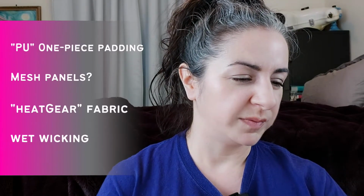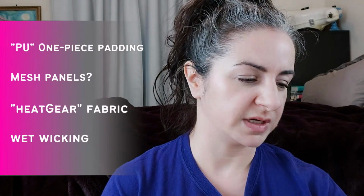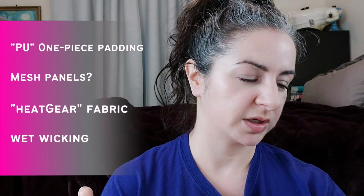It's saying it's one-piece padding for ultimate comfort and added coverage. Mesh panels for added breathability. Smooth sweat wicking band has easy hook and eye closure for easy on-off. Adjustable crisscross straps with word mark detail for custom fit. HeatGear fabric delivers superior next to skin feel. Material wicks sweat and dries fast.